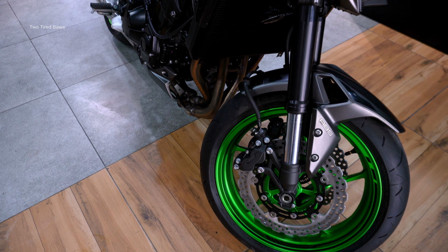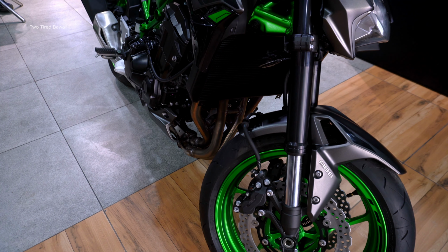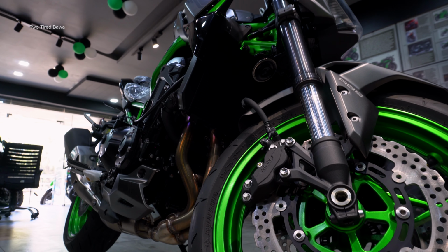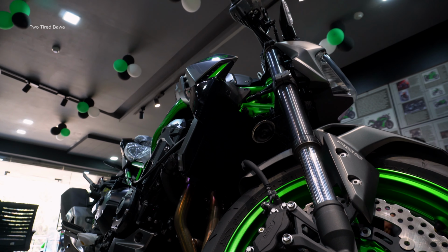The suspension setup is impressive, a 41mm inverted fork with rebound damping and preload adjustability, giving you 120mm of travel. So whether you are carving through twisties or dealing with bumpy city roads, this should handle it well.